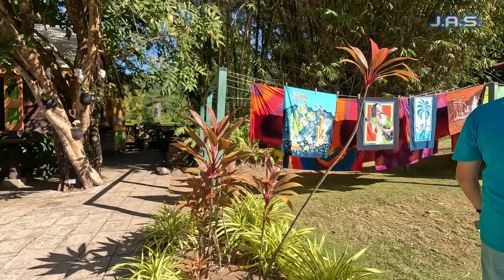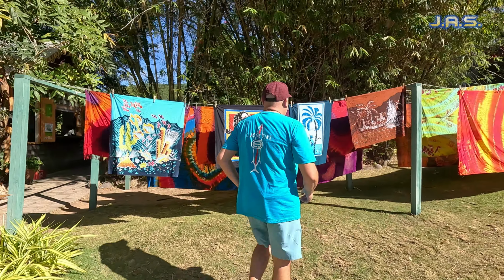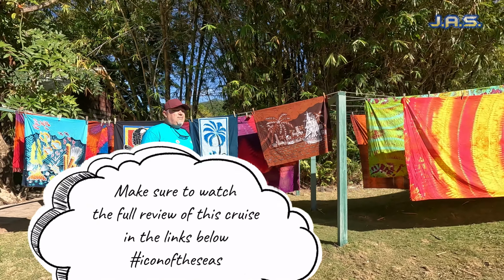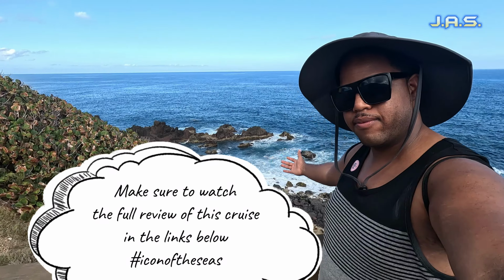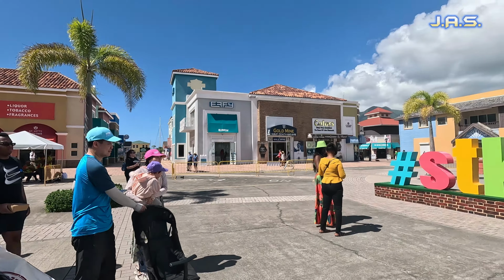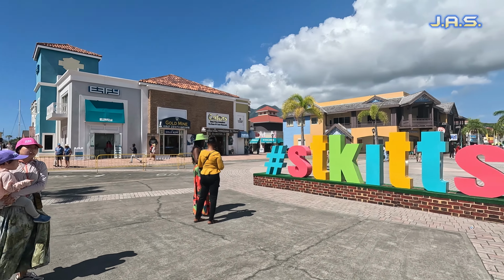Ironically for me, this was a backup excursion. I wanted to do horseback riding, it got canceled, so I had to rush and do this real fast. And I'm glad I did this. I think I would have enjoyed this more than the horseback riding because I saw the entire island, and St. Kitts has become one of my favorite islands because of it.